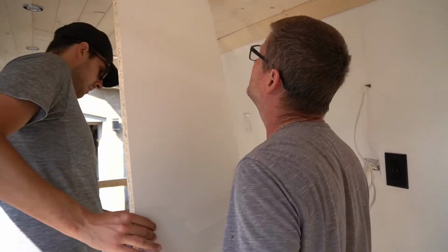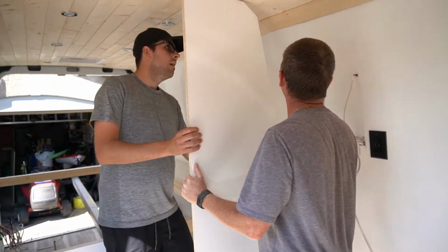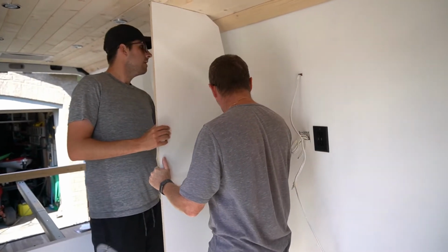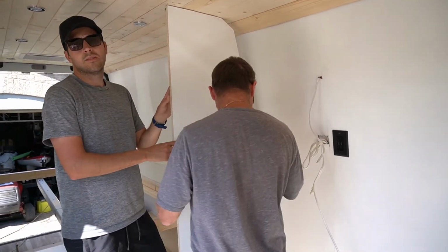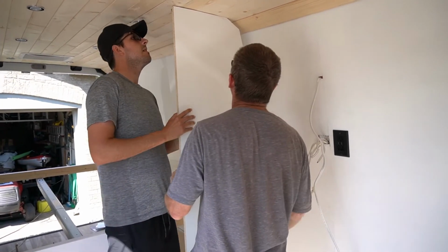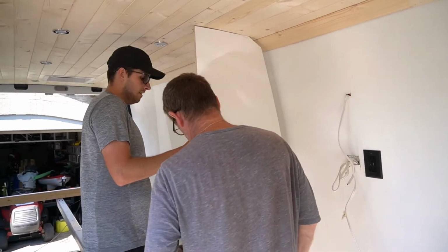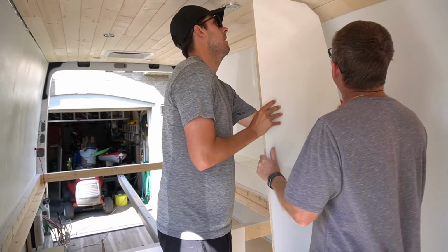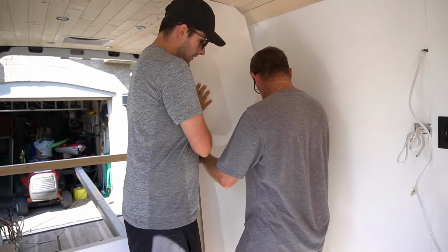I think what we'll do is we'll test it out on this side first. How far is this going to come over? 20 inches. Okay, we're already hitting on the ceiling. Okay, so bring it over to where? Let's bring it over to where it would normally go.